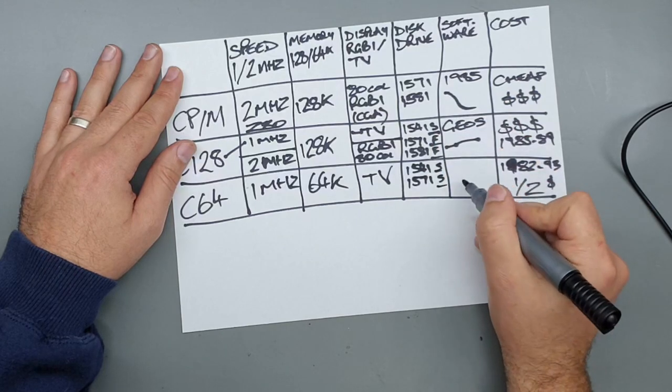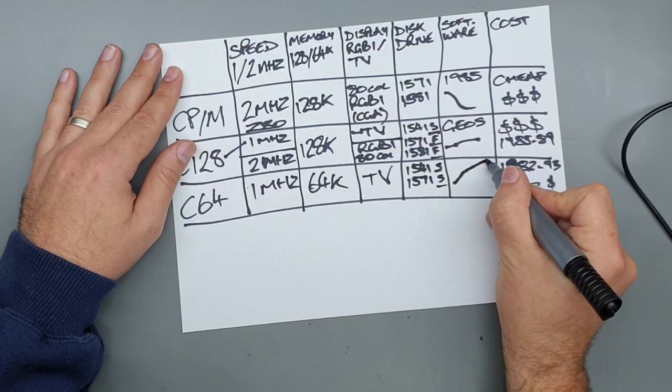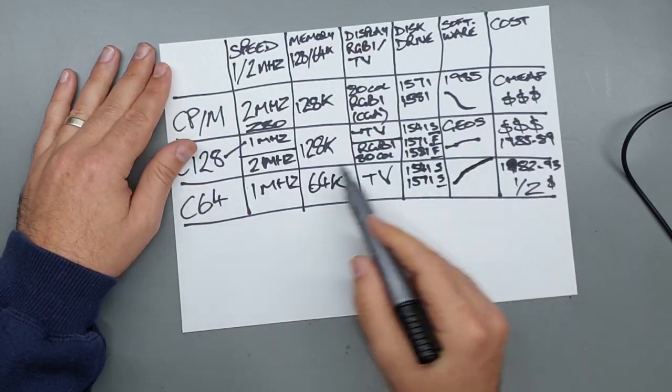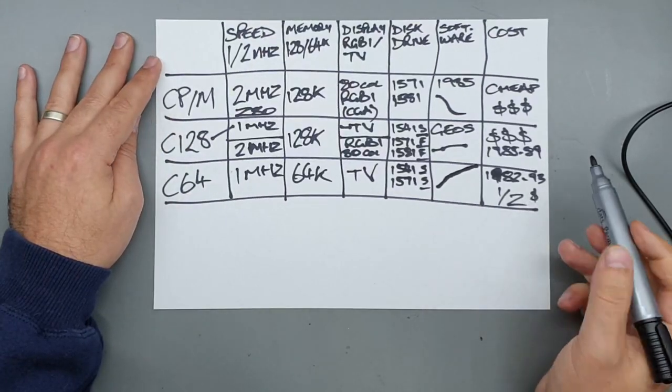And software, well, yeah, seeing it had already been out for a few years, software was just increasing at a crazy rate compared to the 128 software, which was pretty much dead on arrival.